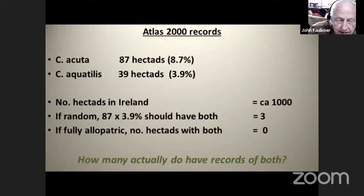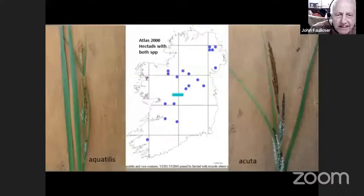On the other hand, I know that it has been suggested that these are two species which replace each other geographically. In other words, they're allopatric. And if they're fully allopatric, that means you would find no hectads or thereabouts with both species recorded. Well, how many actually do have records of both species? And the answer is 19. There's something going on here, isn't there?